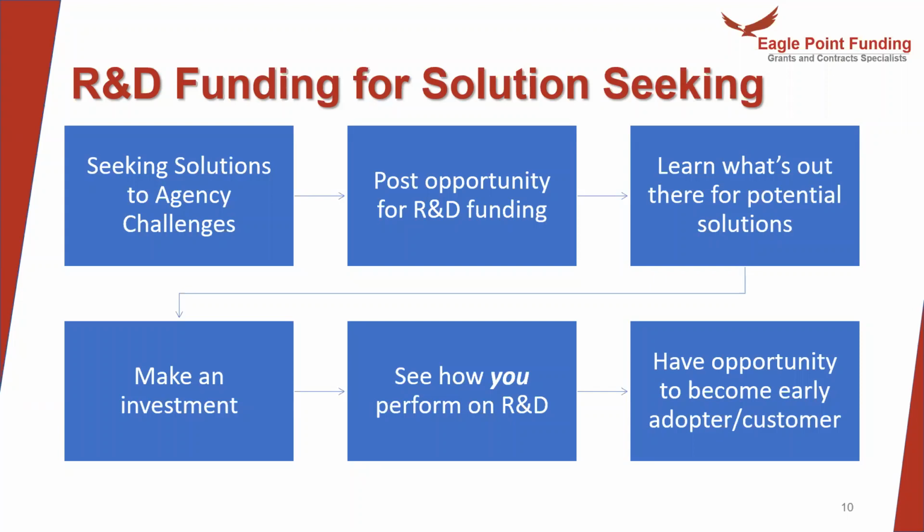They post focus areas, and you present in an open topic forum, and they see something they like, and they'll make an investment, which means you'll get an MOU, a memorandum of understanding, that says at the end of the day, the government is going to be a client. They want to see how you perform on your R&D. Once your product is through prototype and commercially viable, then you have the biggest business in the United States of America as your client, the U.S. government.